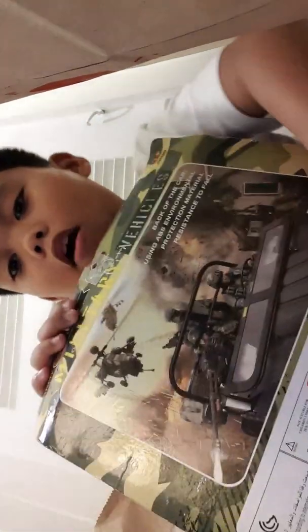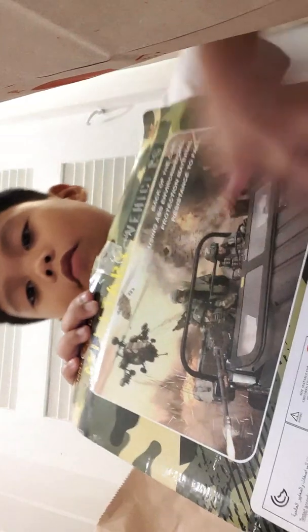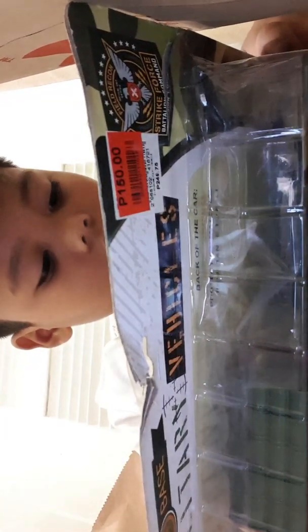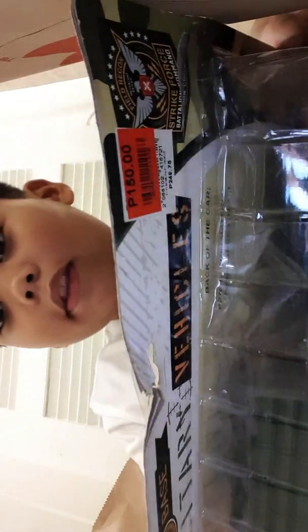Let's review this. Look at the back of the box. It's real. Abandoned house. I will tell you something later at night. I will review my own big Army Man helicopter. I bought it at Toys R Us. It's not fake, it's really real. It's two heroes.